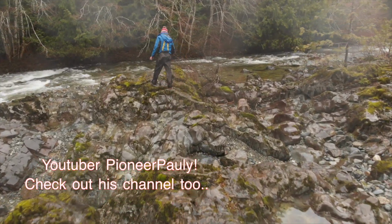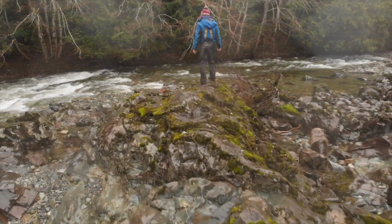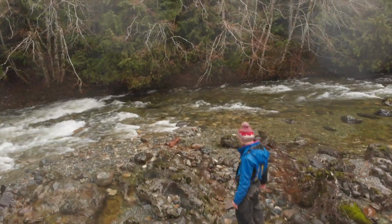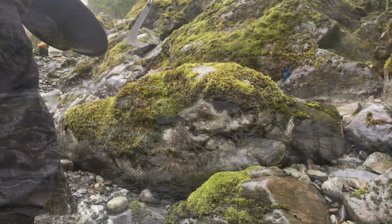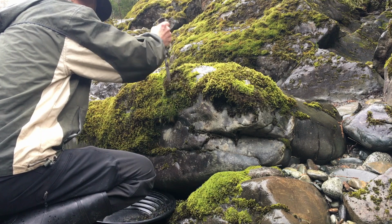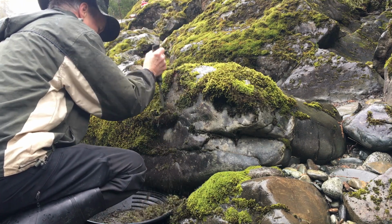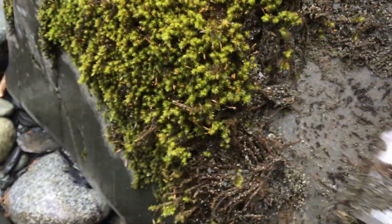This is a good way to test if a stream is gold bearing or not without doing a lot of heavy digging. By going into the moss, you can find fine gold, which tells you that the gold has moved through that area. I like to find moss especially that has black sand or magnetite sand in it on the back sides of rocks, where the lower velocity as it spills over would naturally trap the gold in those spots.